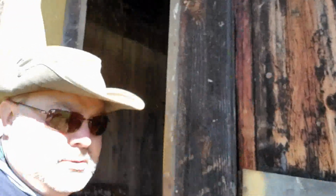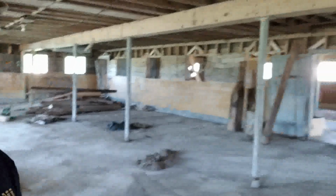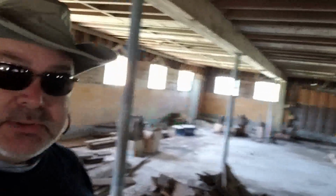I really got to work on this door. Anyways, let's see what we got going on. So we got cleaned up pretty well. Still got a pile of burn wood. I went through that the other day, and it's pretty much all burnable stuff.